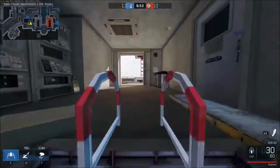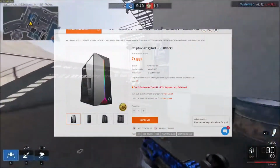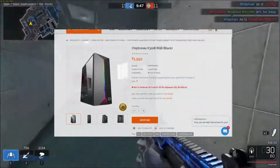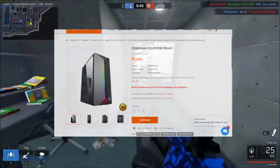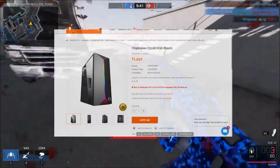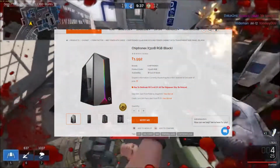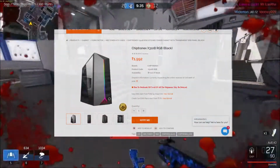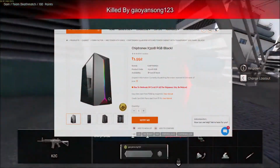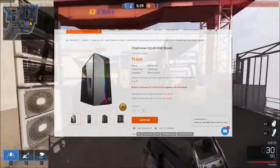At last for the case, I have chosen a cabinet from Chiptronex. This is an RGB ATX mid-tower cabinet. It is a cheap cabinet for your PC, but it is an excellently designed mid-tower cabinet with front RGB strip. It has one USB 3.0 and two USB 2.0 and HD audio ports. The cabinet has 2 slots for HDDs and 1 slot for SSD.